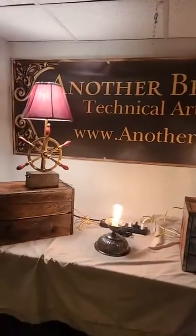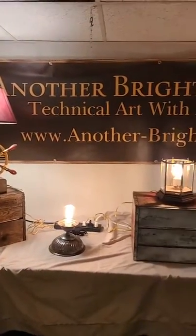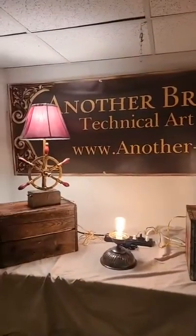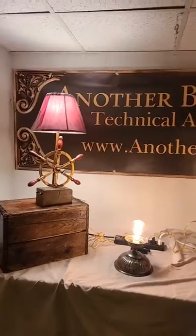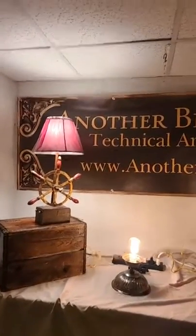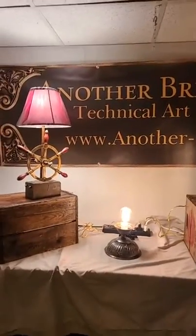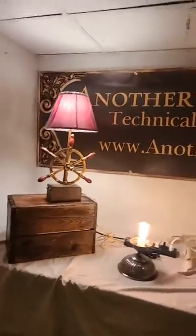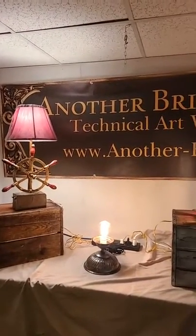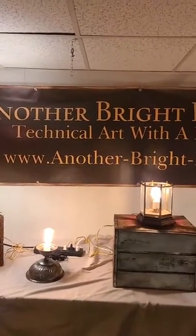Quick updates and reminders before we go over these beautiful lamps sitting on the display. The 60% off Value Vault sale. This once in a blue moon type of deal. 60% off. Ends next Sunday at midnight. January 31st at midnight is the last day for 60% off lamps.